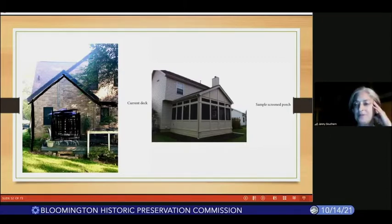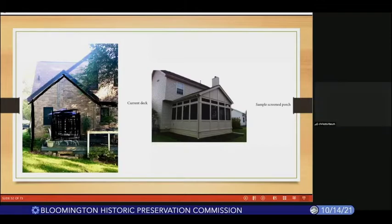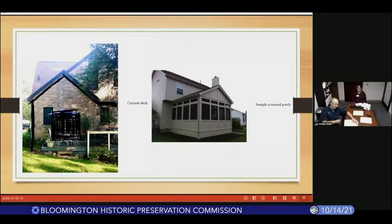Okay, that was my question. Chris? So those are cement board panels with Boral trim, right? Yes, sir. Okay, thanks. I don't have any questions. Any questions or comments from the public?